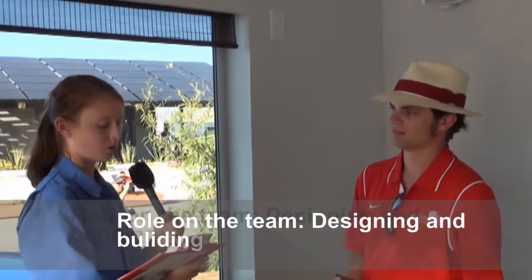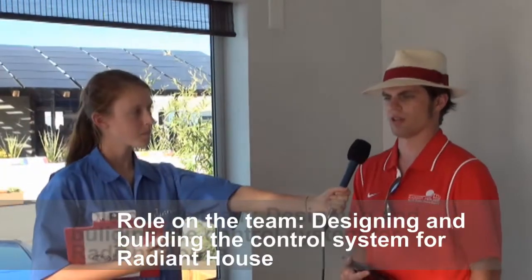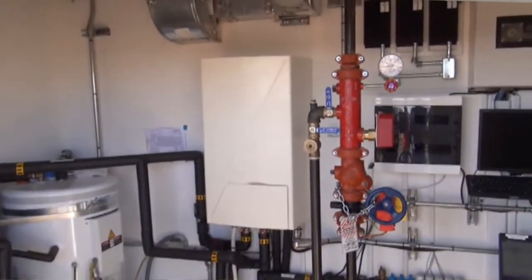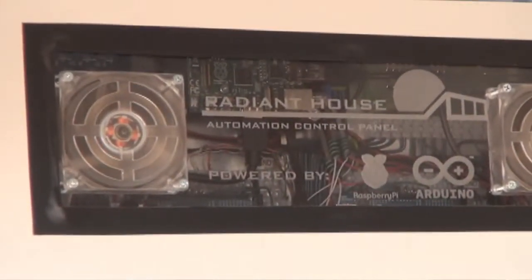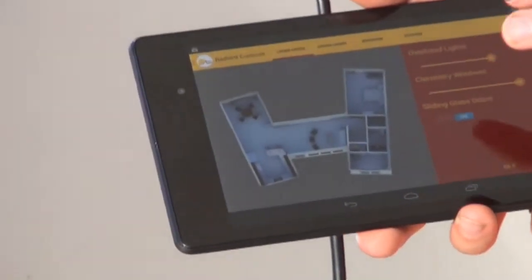Tell us about how a computer is used to control the functions of a home. So in the mechanical room we have a Raspberry Pi computer. That's sort of the main controller of the house. Communicating with the Raspberry Pi, we have a control app for the house. That app allows the user to see all of the lights and motors that are available to control inside the house. You can slide and set light levels.